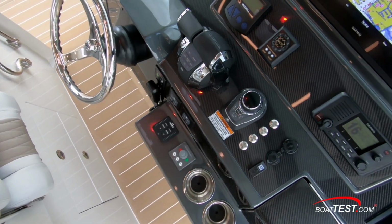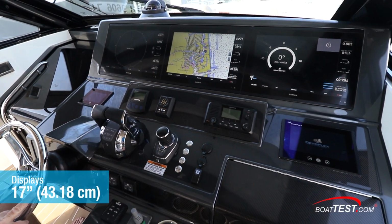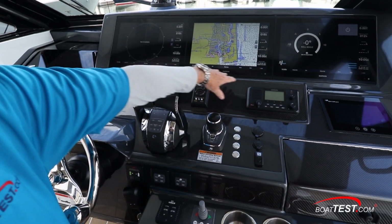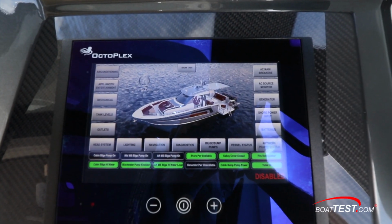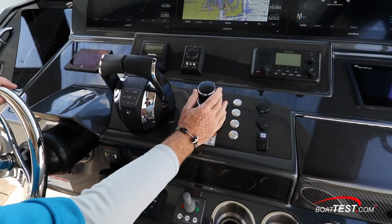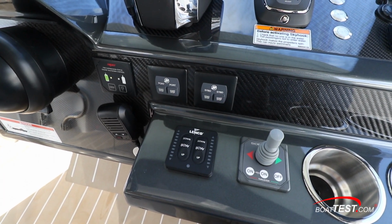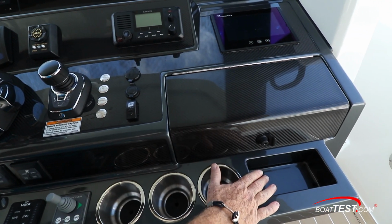Looking at the helm, it's well laid out and fully featured. At the top panel, there are three 17-inch displays. Below and to the left is the Seakeeper control panel, also integrated into the upper displays. Then the windlass control, the spotlight control, and the VHF. An Octoplex touchscreen controls all the electrical switching and monitoring. To the right of the wheel are the Merc digital engine controls and the JPS joystick, providing the exacting maneuverability around the dock. Below are trim tab controls and the bow thruster joystick. A lockable storage compartment is to the right, with an open cubby just below.